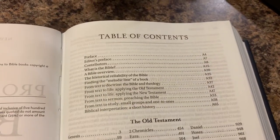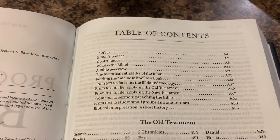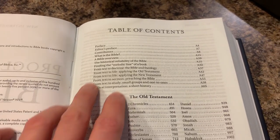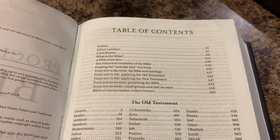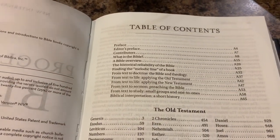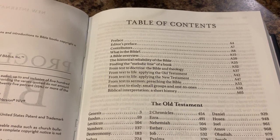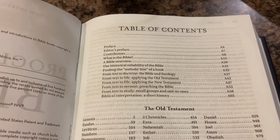Table of contents page here. So as you can see, you've got the preface, the editor's preface, contributors, What Is the Bible, a Bible overview, the historical reliability of the Bible, finding the melodic line of a book, From Text to Doctrine, the Bible and Theology, From Text to Life, applying the Old Testament, From Text to Life, applying the New Testament, From Text to Sermon, preaching the Bible.